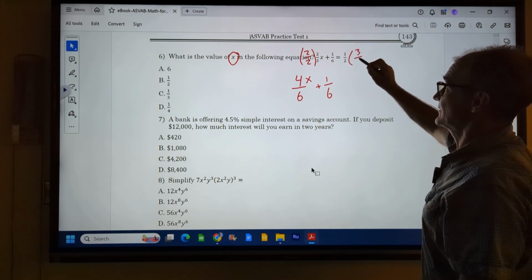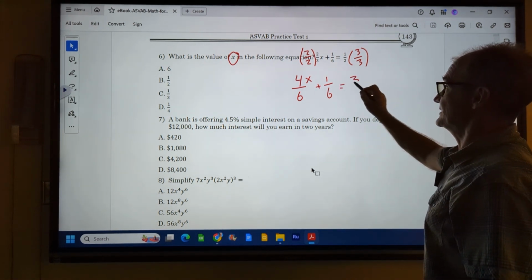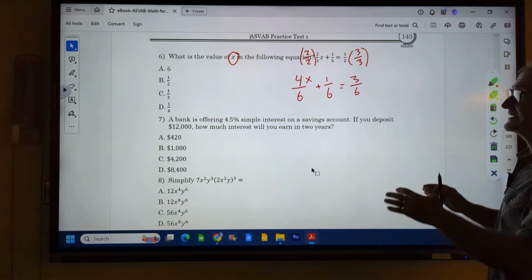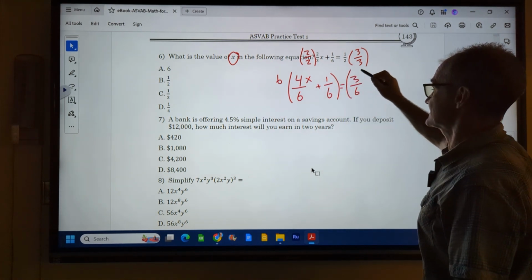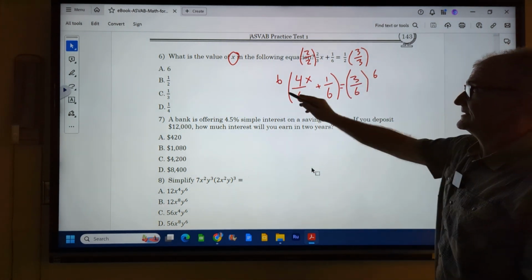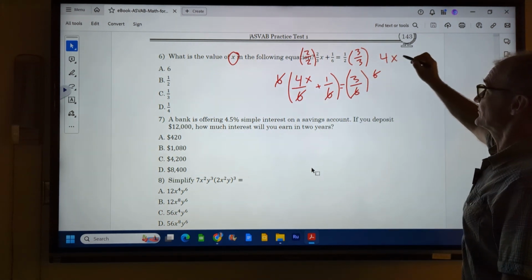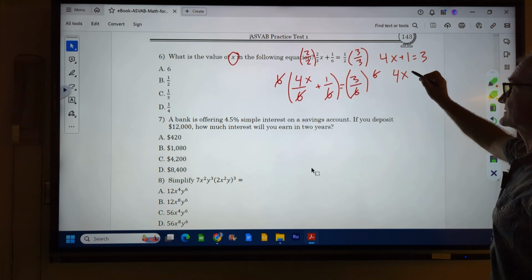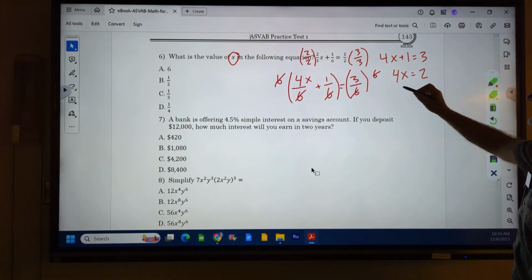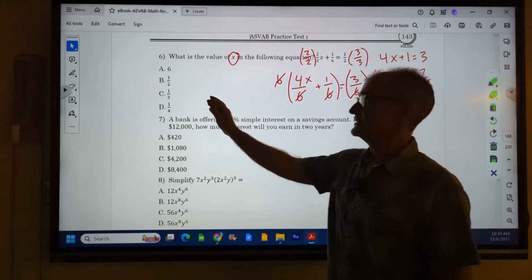And I'm going to multiply this by 1, right? Numerator and denominator are the same. That's 1. Doesn't change the value of it. That's going to give me 3 over 6. Now with that done and a common denominator of 6, I could actually multiply both sides of the equation by 6 and get rid of the whole fraction, right? That'll cancel there and there. This will cancel there. And now I have 4x plus 1 equals 3. I'll subtract 1 from each side. 4x is equal to 3 minus 1, 2. Divide both sides by 4. X is equal to 2 over 4. Or I could reduce that to 1/2. Correct answer, answer B.